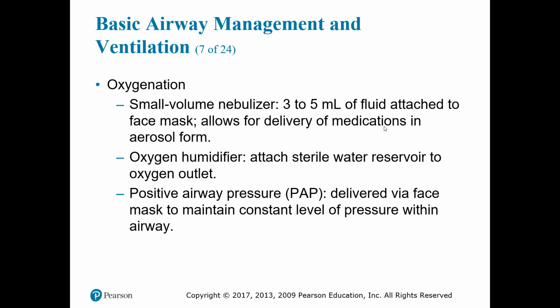Then we move on to oxygen humidification, or oxygen humidifier. We can provide a humidified oxygen, especially if we're providing high flow O2 through a nasal cannula. So a normal nasal cannula is up to 6 liters per minute, and at anything over 4, I would think that we would need to, especially if it's going to be a long distance or a long transfer time, put them on humidified oxygen to try and prevent those nasal passages from drying out.